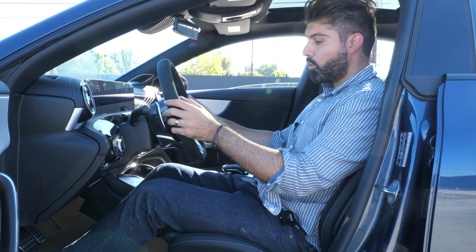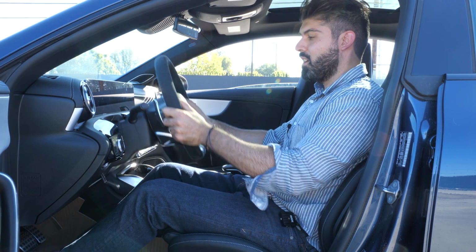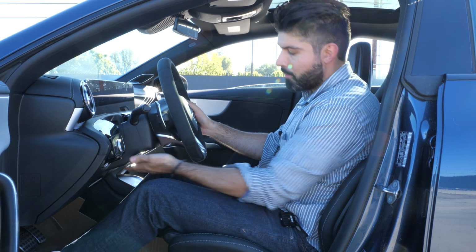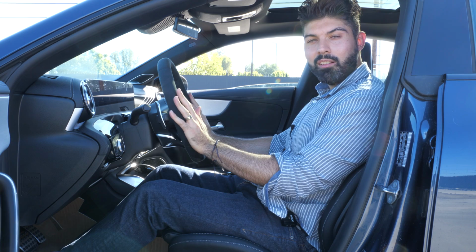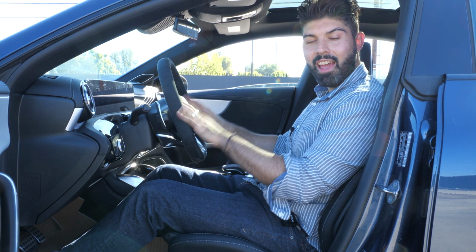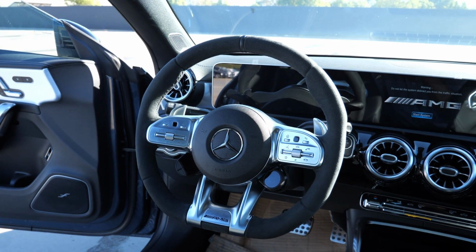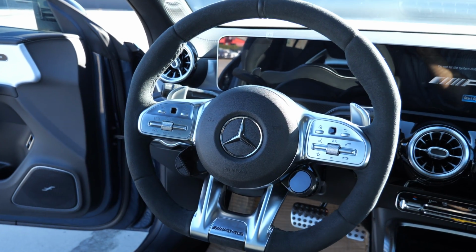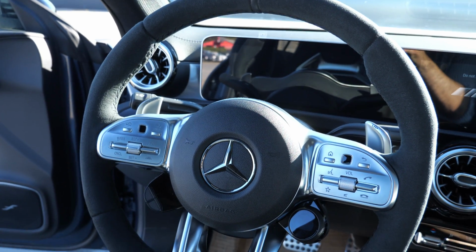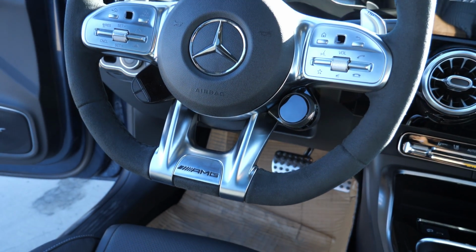Now moving forward to the steering wheel. It's mechanically adjustable. It is not electronic. It goes in and out, up and down. Let me lock that. And this steering wheel is one of the more interesting things about this AMG CLA 45. First and foremost, it's the optional wheel. It's the AMG Performance steering wheel, and it's covered in Alcantara, which is not my favorite thing, but it looks cool. Going beyond that, let's talk about a little bit more of the details.